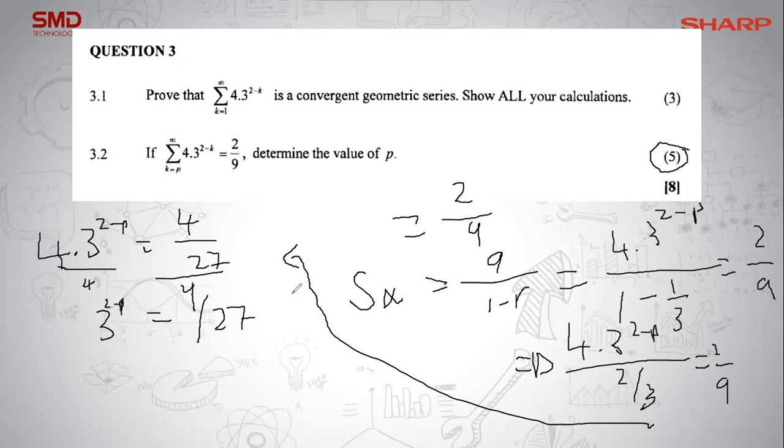Now we know 27 is 3 to the power of 3, and because it's underneath 1, it's going to be -3. So we have 3 to the power of 2 minus p is 3 to the power of -3, and therefore we can say 2 minus p is equal to -3. We take that 2 to the other side, becomes -2. So it's minus p is equal to -5. So p is equal to 5. Are we all happy there?